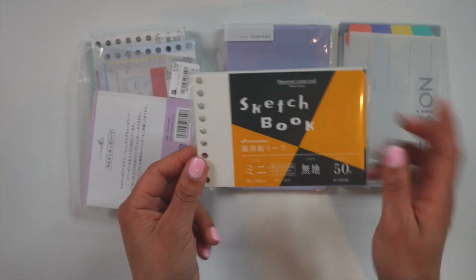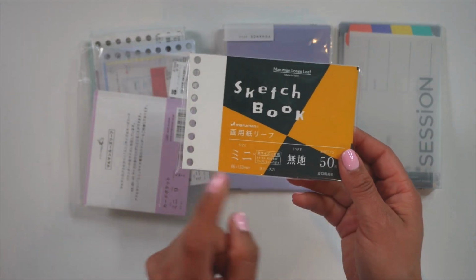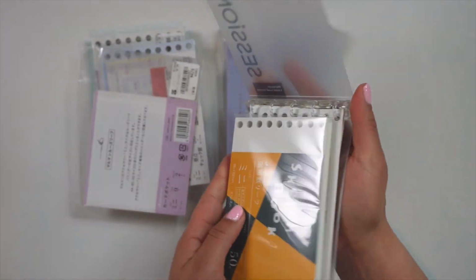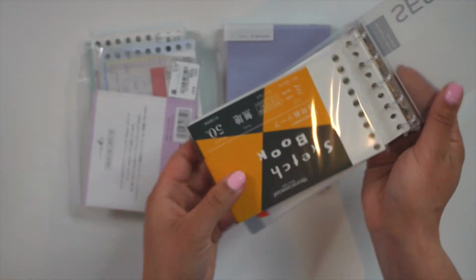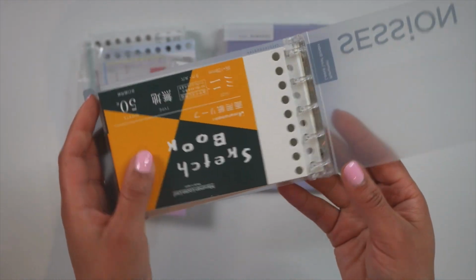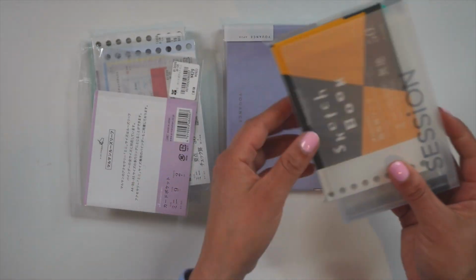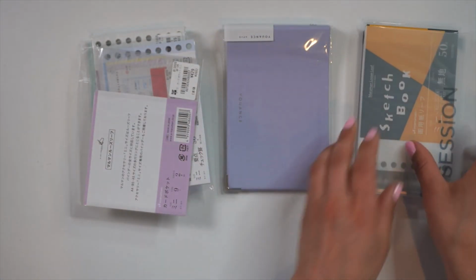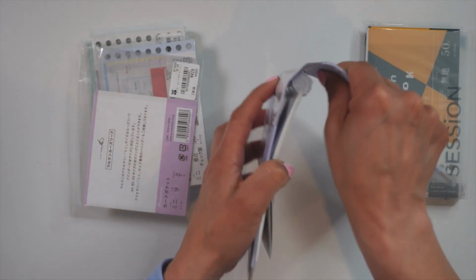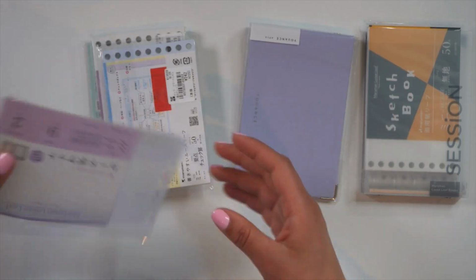So this is for my son. These are the same sketchbook brand. It makes his little inserts. So I'm planning on giving him this guy. You can see that the holes on this correspond to the holes in this binder, so you can fill it with any kind of paper that works for you. So this is going to be a little sketchbook for him, and I am going to keep this one, which looks like it was bent, probably on the flight over.